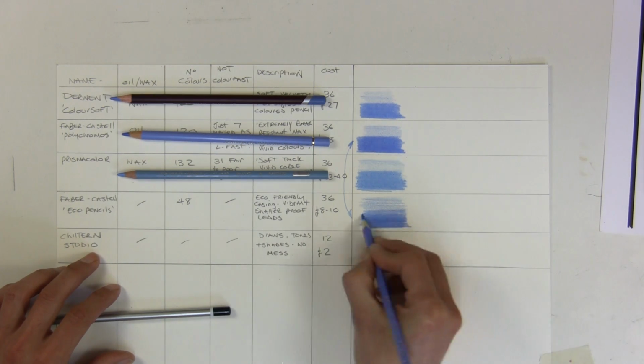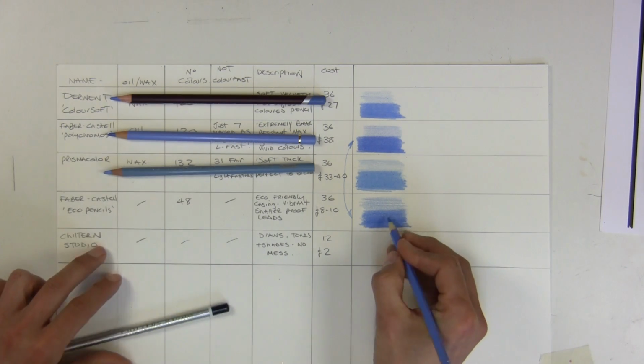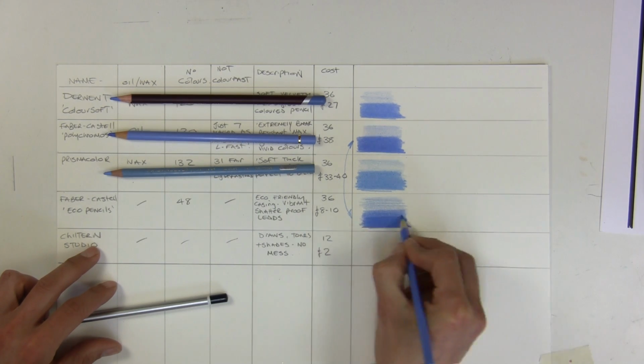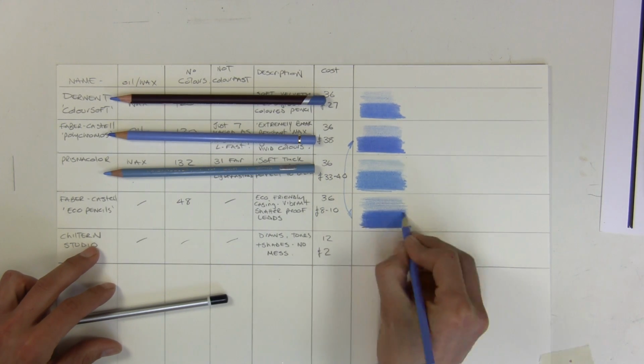You've got to remember that this is a third of the price, almost a quarter of the price of the top of the range. See, the colour's very similar. You know, that looks pretty good to me.